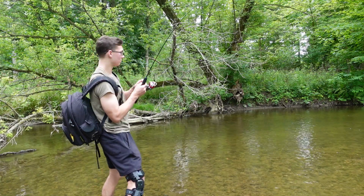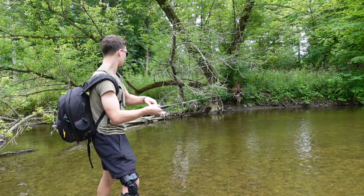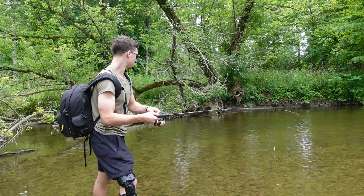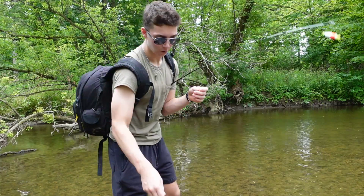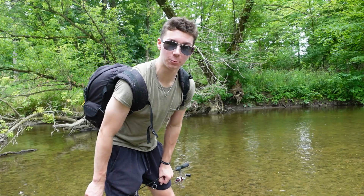There we go. That's a fish. Another one on the crawfish. It's a rock bass, a really nice one too. Dang, look at the size of that rock bass. Man, this guy, oh, quick release. That guy absolutely hammered the crawfish. That was a really cool eat.